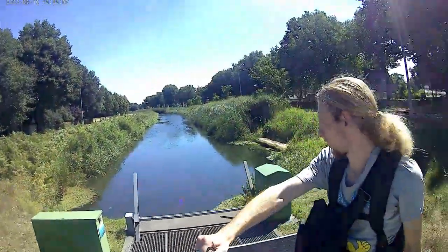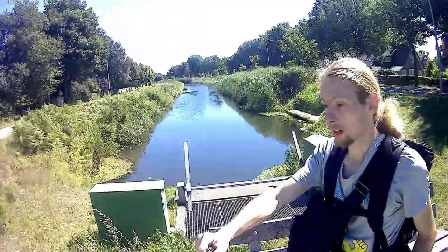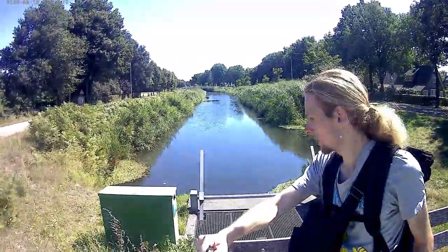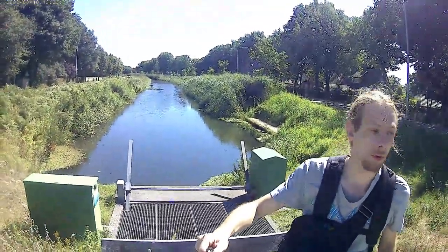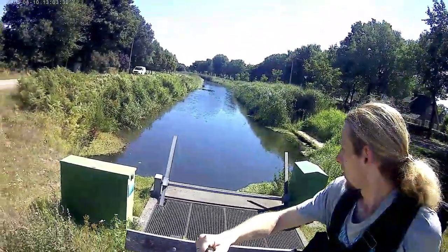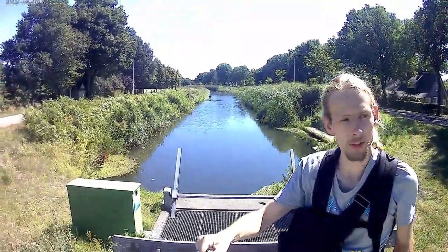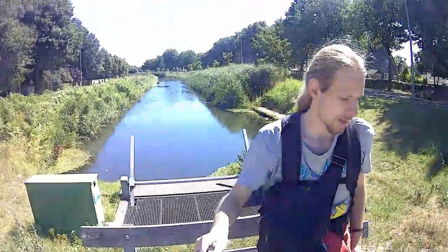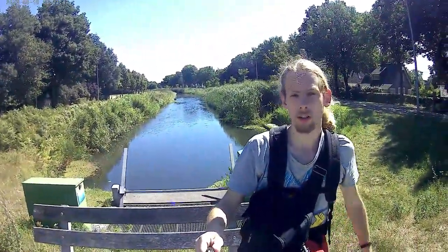Over here we have the Canal. Now the Canal is a canal between the cities of Deventer and Zwolle and the region of Twente. It was opened in 1855. At that time it was very important for the textile industry in Twente. Now since the Twente Canal in Hellendoorn has been open, this hasn't gotten much use. And since the 60s, it was closed for ships.